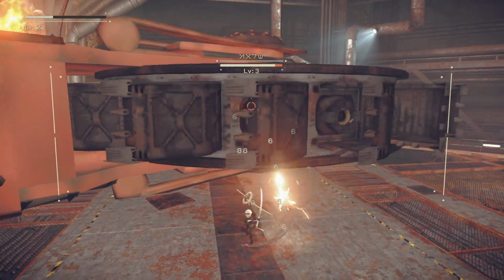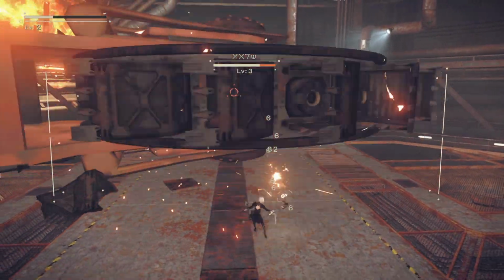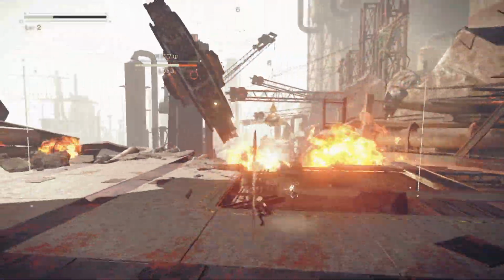But does the core experience hold up on the weaker portable? Well, that's what I'm here to answer in GameXplain's review of Nier Automata: The End of YoRHa on the Nintendo Switch.